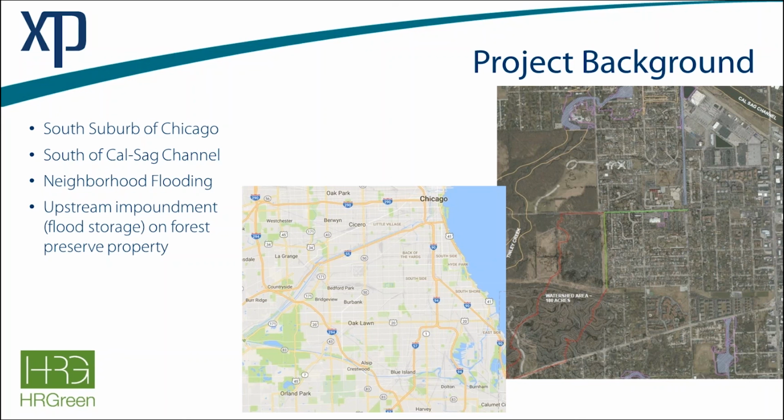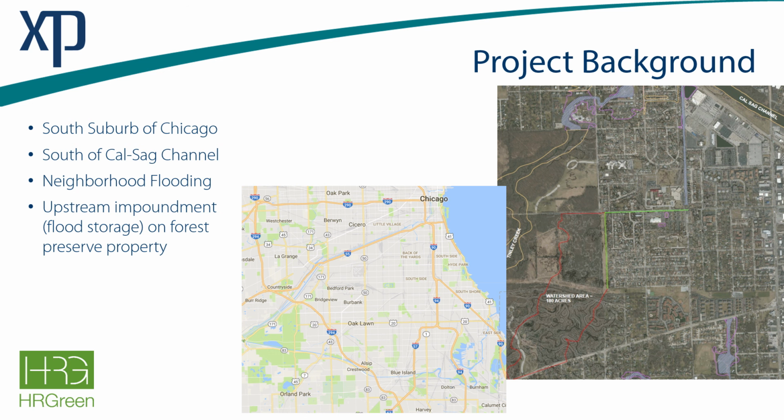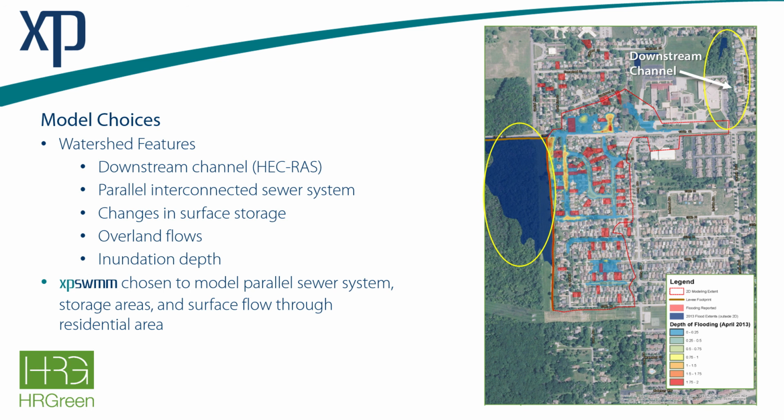It's an area that's experiencing neighborhood flooding, and actually if I can point to that, there's a residential area in the middle here with the green lines on the north and western sides, and that has a significant 180 acres of watershed area flowing through it on its way out to a man-made channel that runs out to the Cal-Sag. And there's also storage that occurs on the undeveloped area to the west that we had to account for in our modeling. So this is kind of a superimposition of a couple different things.